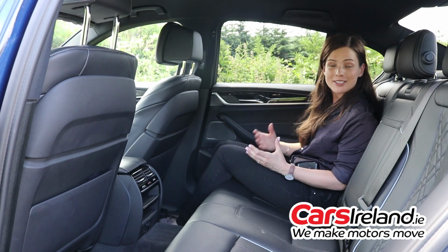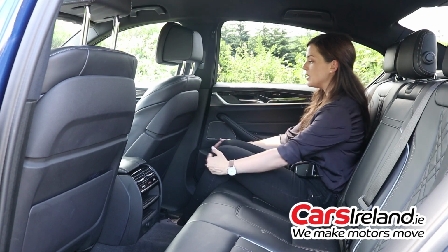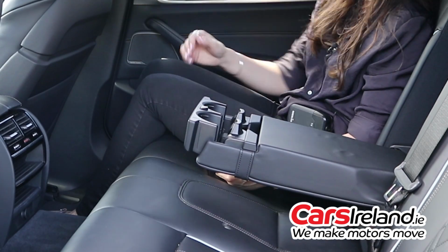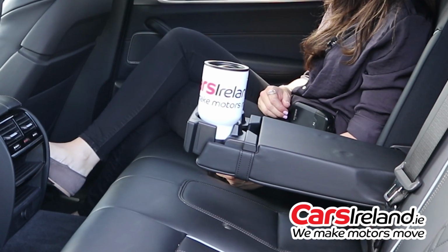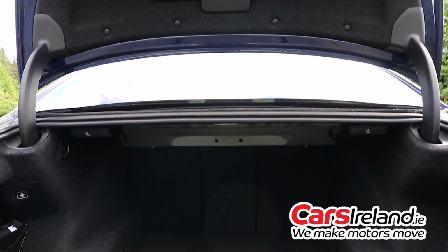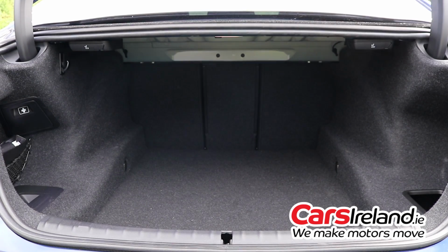On a slightly more practical note, the new 5 Series is larger than the last one. It's got a longer wheelbase, which means more legroom for backseat passengers who, needless to say, are going to be very comfortable back here. The boot has also grown by 10 litres, meaning it's now the same size as an Audi A6 and just 10 litres smaller than a Mercedes E-Class.